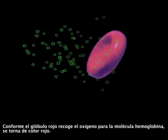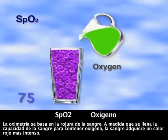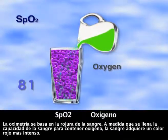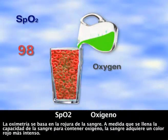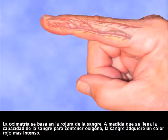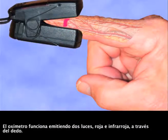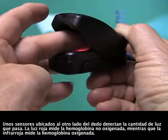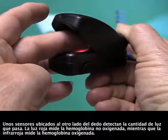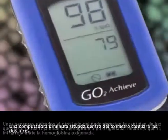As your red blood cell gathers oxygen onto the hemoglobin molecule, it turns red. Oximetry is based upon the redness of the blood. As the blood's capacity to contain oxygen becomes filled, the blood turns more red. The oximeter functions by shining two lights, red and infrared, through your finger. Sensors on the other side of your finger detect how much of each light is passing through. The red light measures unoxygenated hemoglobin, whereas the infrared light measures oxygenated hemoglobin.